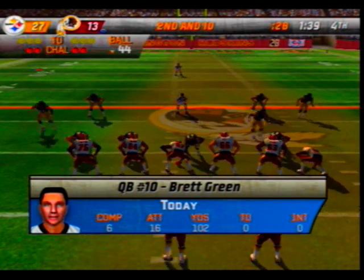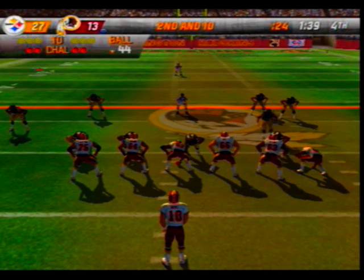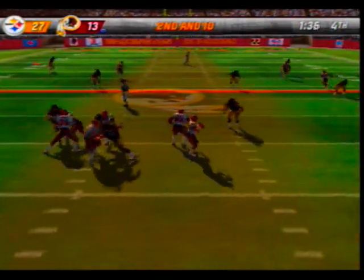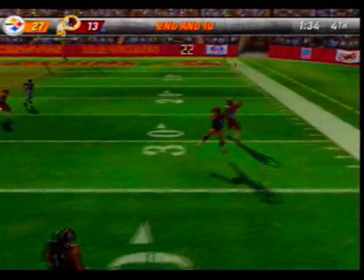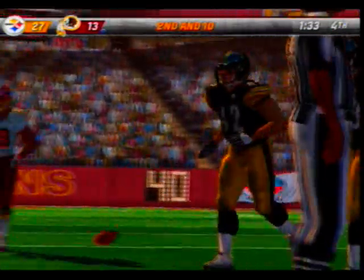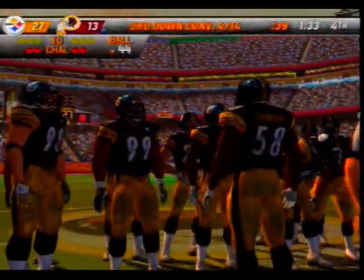Out of the gun. Slot going. Pressure coming. Steps up into the pocket. With the throw. Almost picked off. No choice here, John. They just have to keep throwing. Yeah, they do. Running the ball isn't going to do a whole lot of good now.